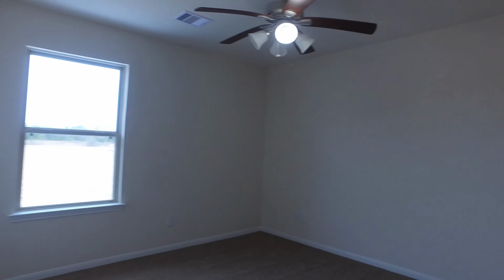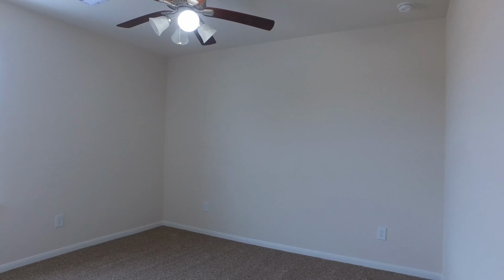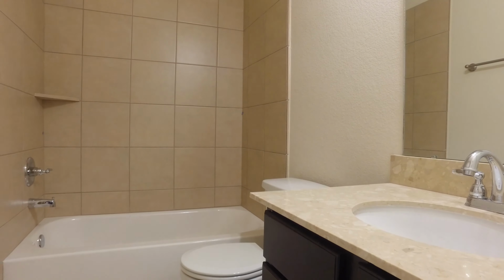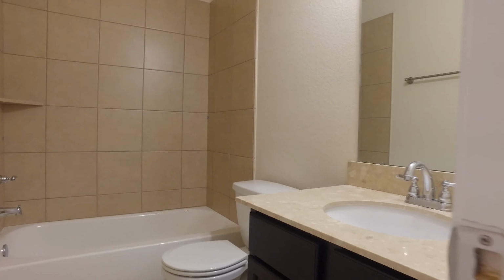Beautiful additional bedrooms with lots of space. 3 bedrooms total and 2 full bathrooms in this home, giving you 1,437 square feet of space.